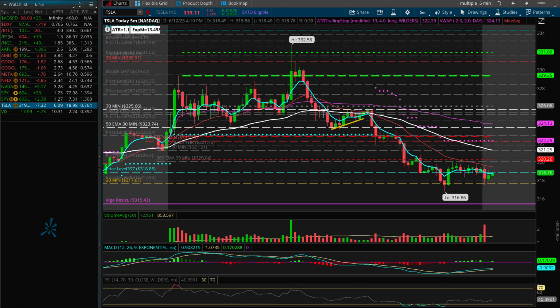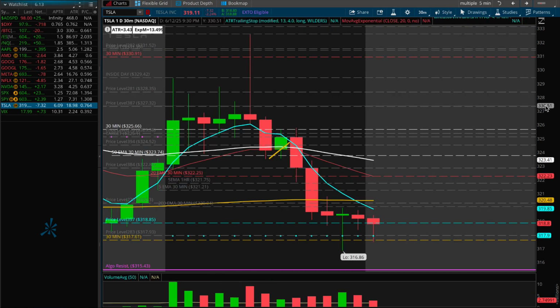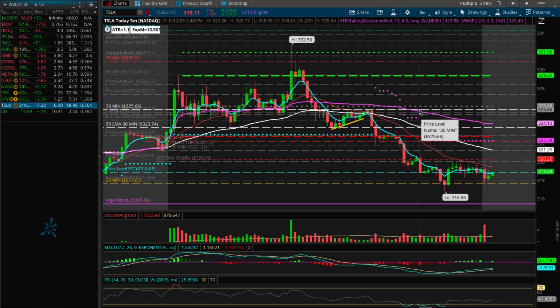So if you traded Tesla today in either direction, congratulations. I like to start with my 30-minute chart, looking at it from the 30-minute standpoint. We highlight our trouble places in the morning pre-market, support and resistance simply. And once I mark those, I go to my smaller time frame, which is normally my 5-minute or my 2-minute.